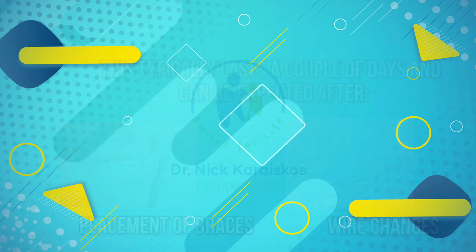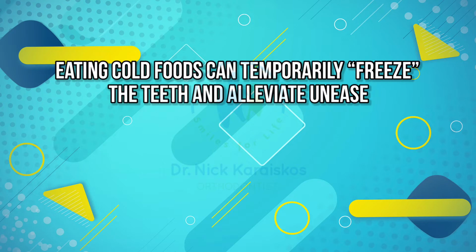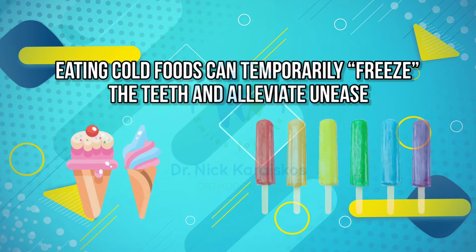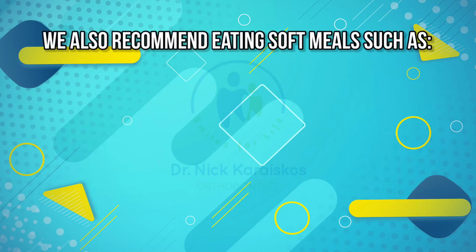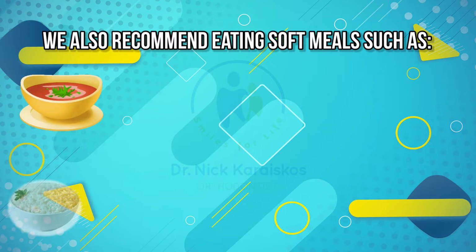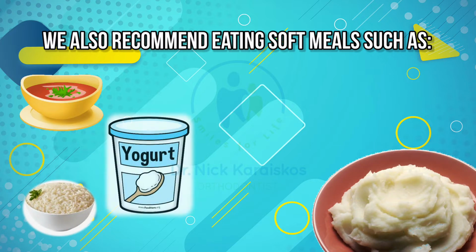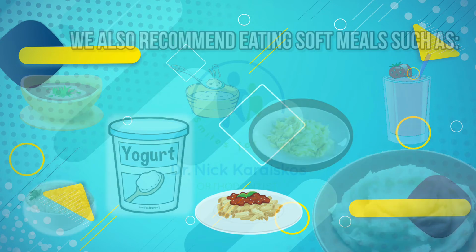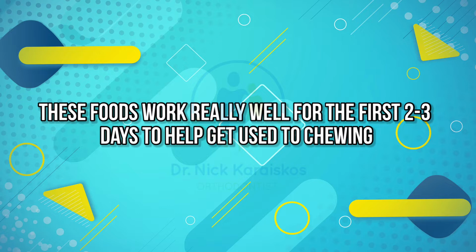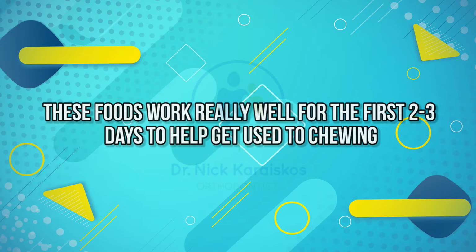each wire change. Eating cold foods, such as frozen yogurt or popsicles, can temporarily freeze the teeth and alleviate unease. We also recommend eating soft meals. Some soft food ideas include soup, rice, mashed potatoes, yogurt, scrambled eggs, oatmeal, smoothies, and pasta. These foods work really well in the first 2 to 3 days to help make it easier for chewing.